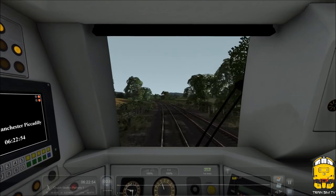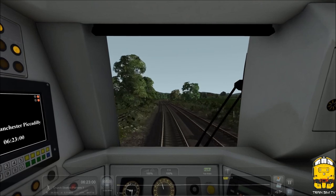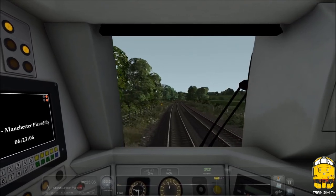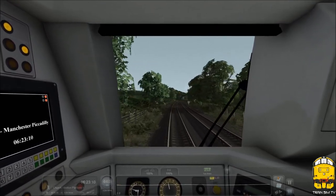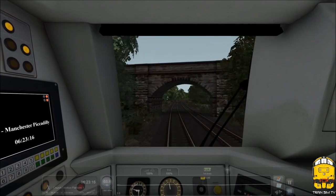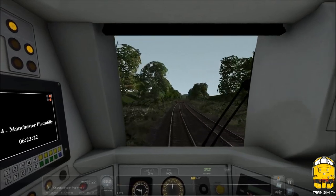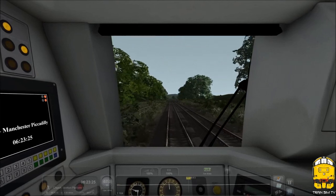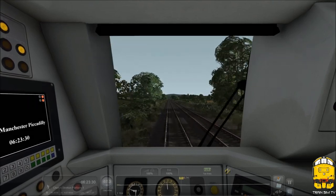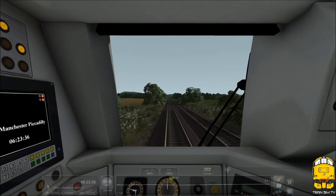We've got a bit of a climb at the minute. Struggling to get to speed. Just creeping up to 61 miles per hour. We're going to drop down to 80 miles an hour, but to be fair, we ain't going to worry about that. We can't even get to 80 yet.